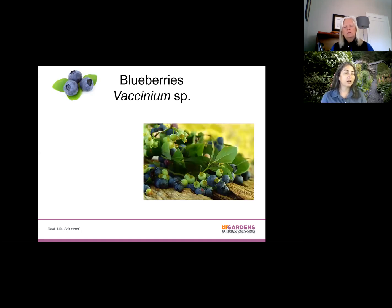So the first thing that we're going to look at in depth is blueberries. These are really popular plants to grow. I wouldn't say they're hard, but they are kind of particular. They have a few particular things that you need to keep in mind when you're growing them, and we'll talk about those.